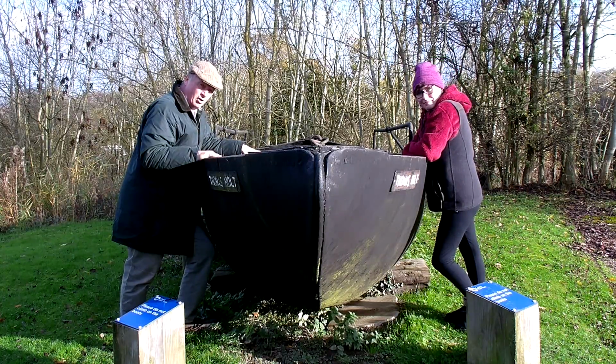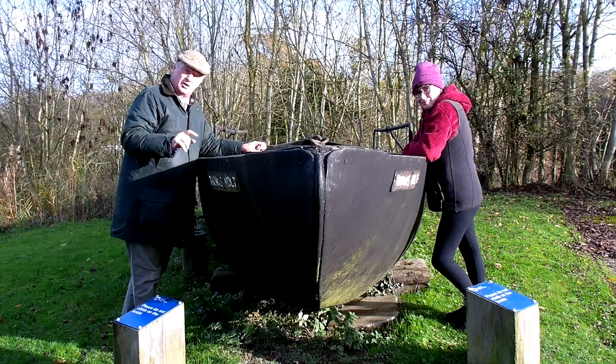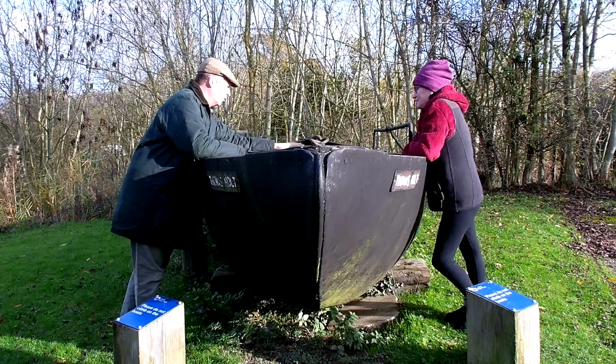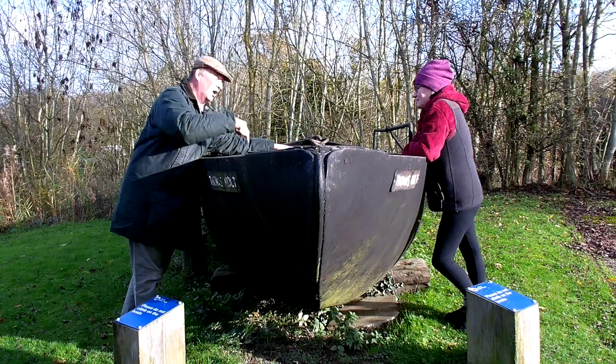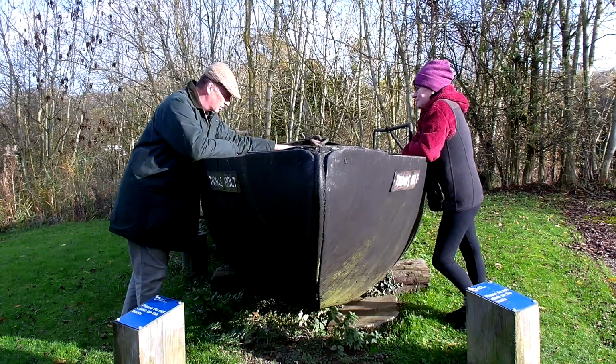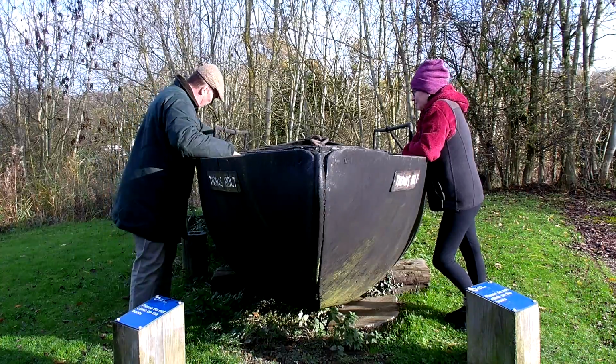this is the Thomas Holt. It was named after a local engineer who lived at Kilby Bridge. So this ice boat was restored by members of the Old Union Canal Society and is on loan to the CNRT, the Canal and River Trust. It's made of metal. It's quite a bit narrower than the one we looked at down there.